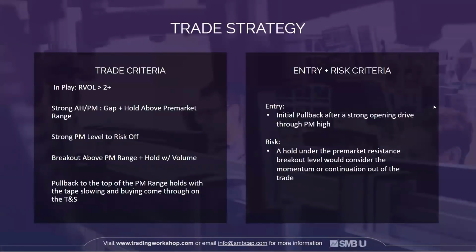Trade strategy: you want to make sure you're finding a stock that's really in play, elevated R-vol, anything with fresh news, anything that's breaking out near major technical levels. And for this trade specifically, you want to have good pre-market levels to risk off of to make that initial move off the open, so you can look for pullbacks and continuation over or under those major levels. In this case, it'll be an opening drive long trade, so we'll be watching an initial breakout and then the first major pullback to get involved long for more continuation after seeing accumulation on the open.